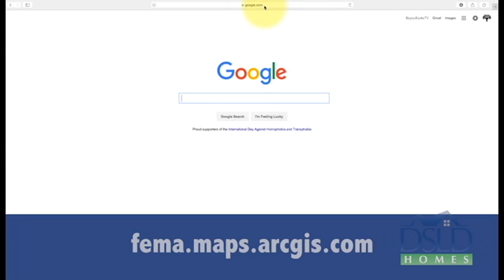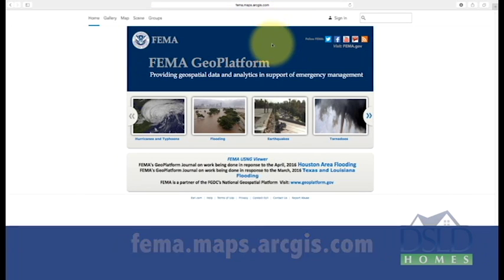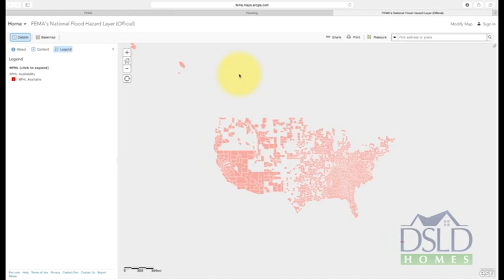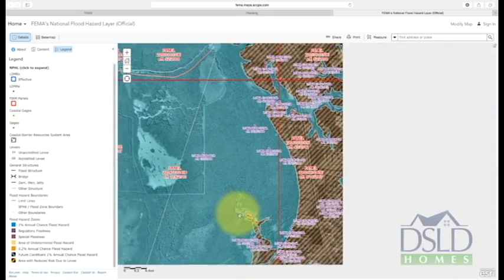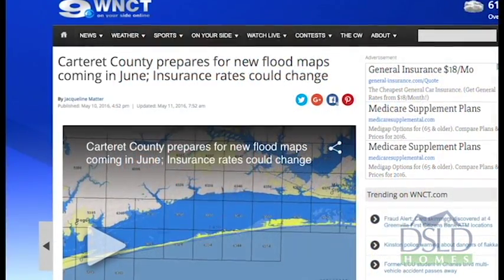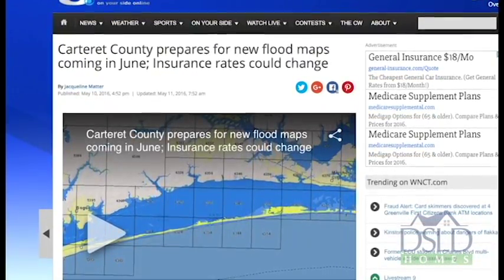Maps of these flood zones are available by visiting FEMA's GeoPlatform website, clicking on Flooding, selecting the National Flood Hazard layer, and then zooming into your desired area of interest. Homes outside of established flood zones are not required to carry flood insurance, but the option is recommended at a discounted premium due to the lower inherent risk. More on that later.